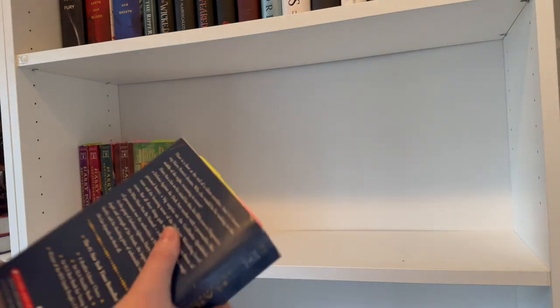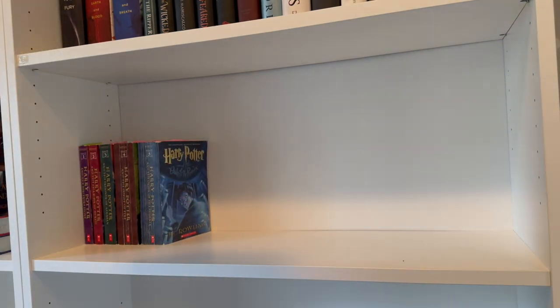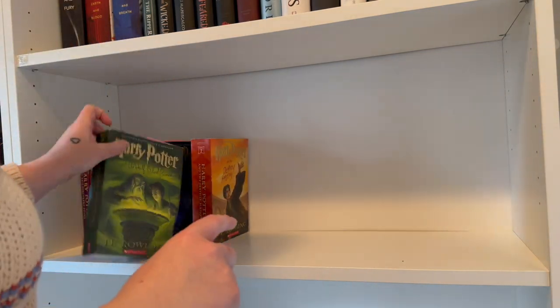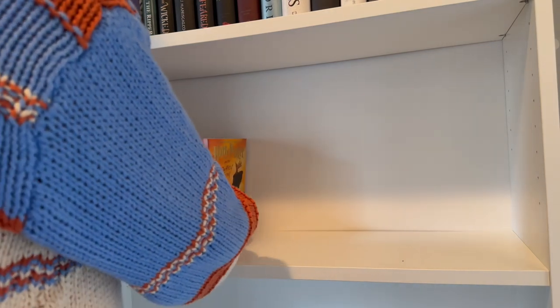I need to eventually get hardcovers for these. My favorite book of the series, no one asks. I really like The Half-Blood Prince. No one asks, but that's just my favorite.